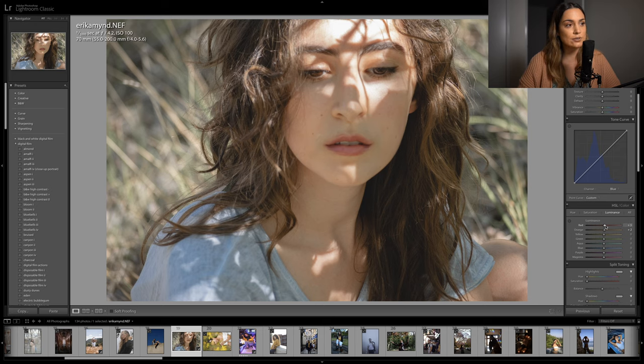Okay, so I'm trying to desaturate some of the colors in the photo because, since it's such a close-up photo, I want her skin to be the most prominent part of the shot. And then I want to tone down the color of her shirt and the grass in the background and make them blend into each other a little bit more. So I'm going to make the grass a little bit more brown and the shirt a little bit of a deeper blue, and then I might make it a bit brighter as well.